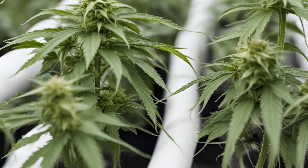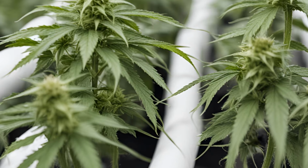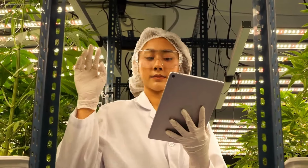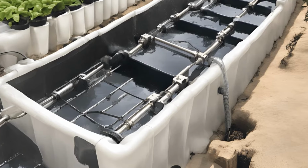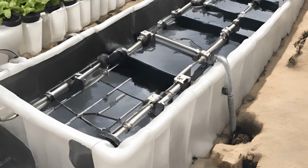Drip lines and emitters are a network of tubing and small emitters that deliver the nutrient solution directly to the base of each plant. A timer controls the water pump, regulating the frequency and duration of nutrient delivery. The drainage system collects excess nutrient solution and returns it to the reservoir for recirculation.